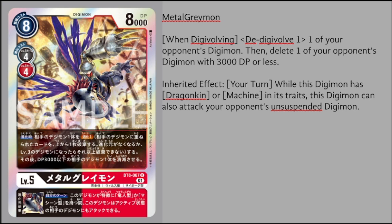So this is a really powerful ability for both Dragonkins and Machines to be playing with. So the most obvious thing is people already noticed that you could use this with the BT08 Black War Greymon, to basically swing repeatedly into the opponent's Digimon unsuspended and basically pick off all of their Digimon in a single turn. So that's already really powerful.